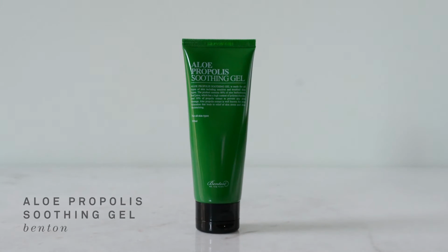It soothes. Another thing that's really helpful for the red skin is this Aloe Propolis Soothing Gel, also by Benton. I've been using this every day right after the TT Mist. And gel is a little confusing because it makes it sound like it's sticky, but it's actually not sticky at all. I'm actually very surprised about the consistency, and after you put it on, it just soaks right in. It soaks in really nicely, and it helps with your redness.